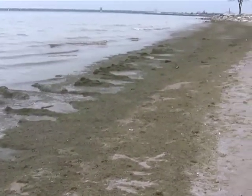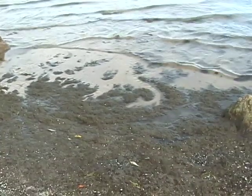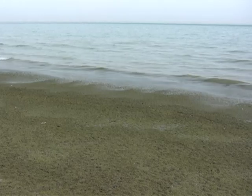It looks like sludge to me, but I'm not sure what it is. I'd like to see it a little more inviting, be able to take a dip every once in a while. Yeah, it smells like poop. When it decomposes, the algae gives off a repulsive stench. Thought it smelled like raw sewage. It's pretty dramatic, I thought.